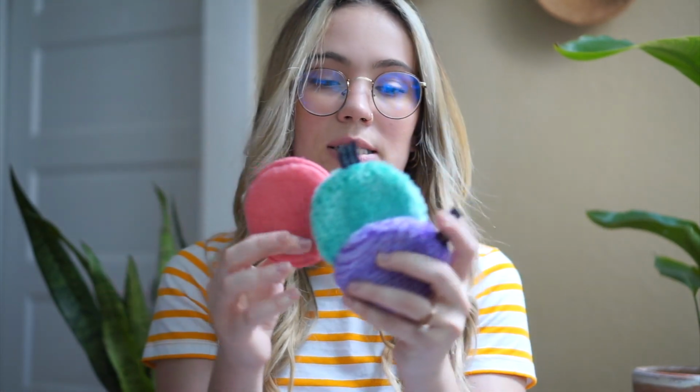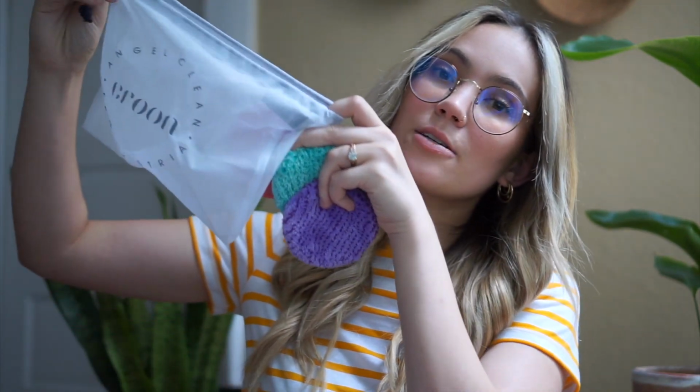At first I was kind of skeptical about it, but I tried them out. Literally just water would take off a whole face of makeup, even my mascara and all that stuff, which is amazing. They have an exfoliating one and face washing ones. The cool thing is that you can constantly reuse them, and once you can't just rinse it off, you put them in this little baggie that it comes with and wash it in the washer, and you can continue to reuse these.